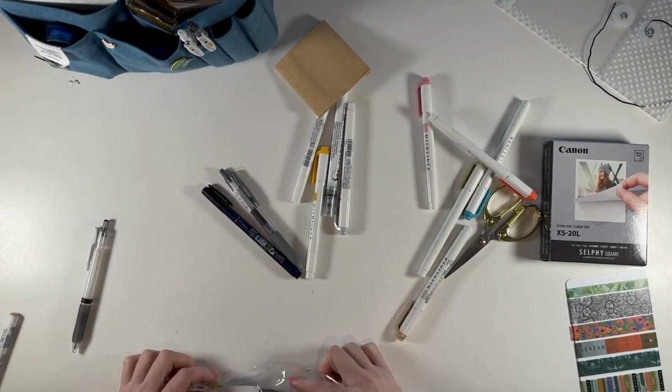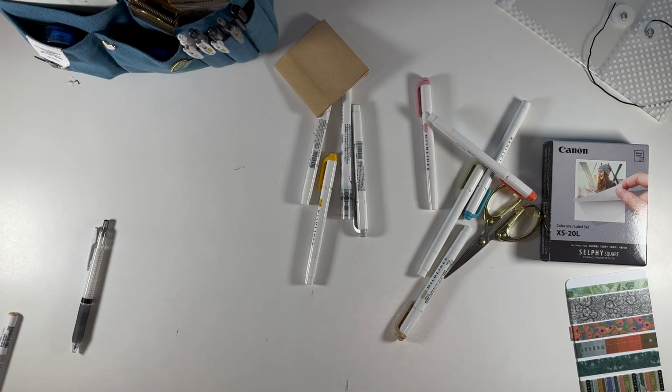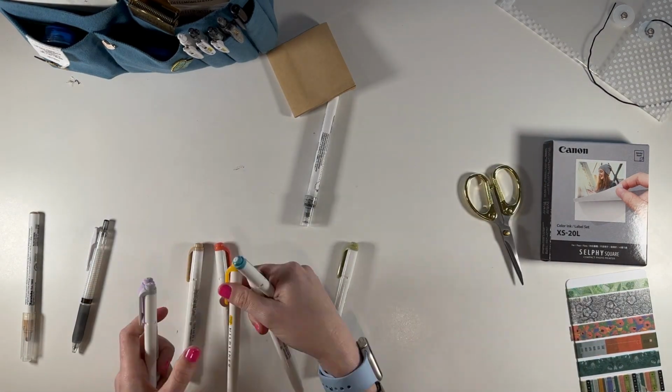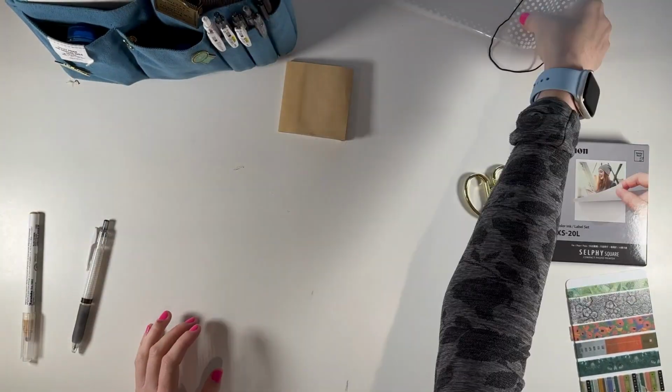Making sure to add new ones of my favorite pens so that I know that they have a full ink cartridge and I'm not going to run out while I'm gone. I also do the same for my adhesive roller to make sure that that doesn't run out as well.